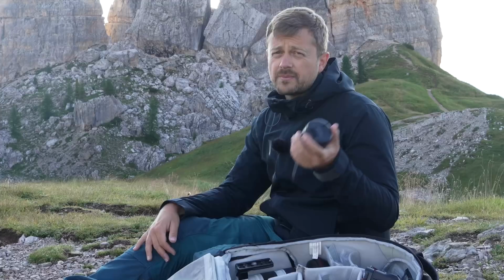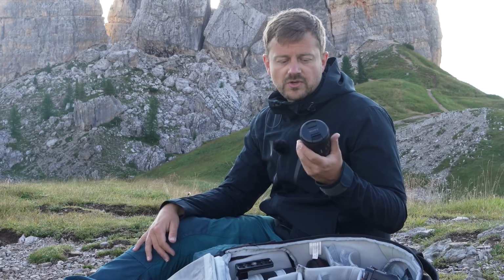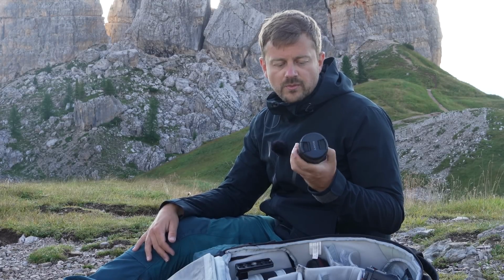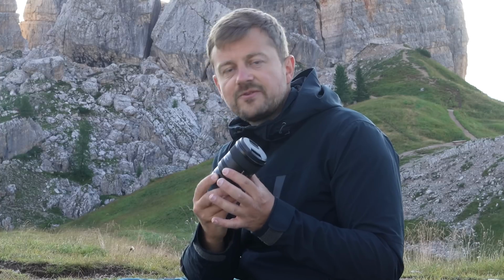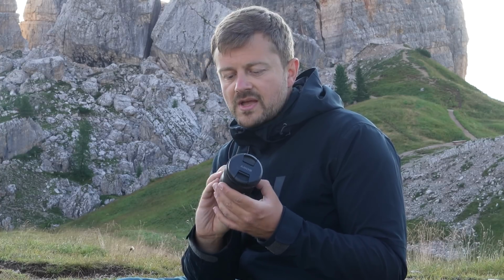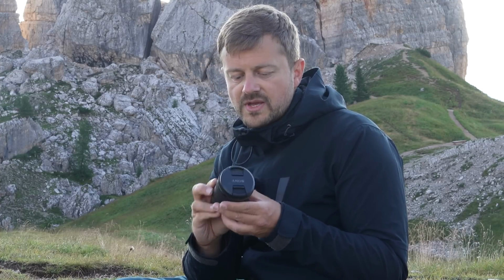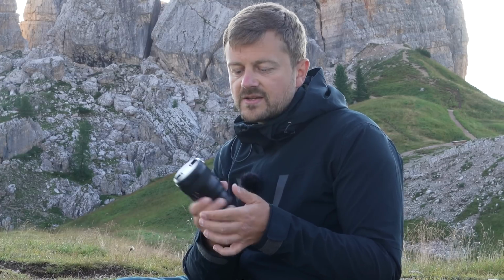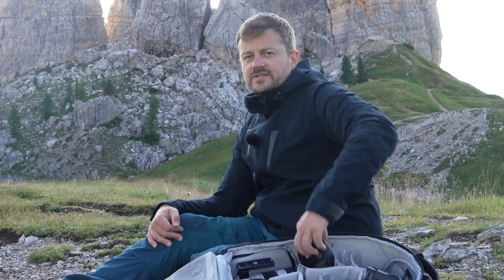Fantastic lens. It's so sharp. Basically one of the best lenses on the market right now for night photography, astrophotography, when you want to go wide angle. It has this clicky feature when you change the aperture. You can also take it off, so it's just completely smooth. Yeah, fantastic lens. Autofocus, manual focus, also in this one. Really great.